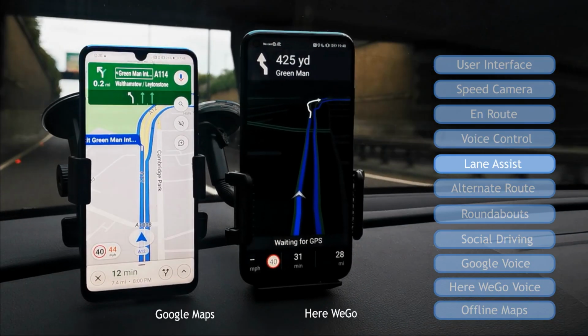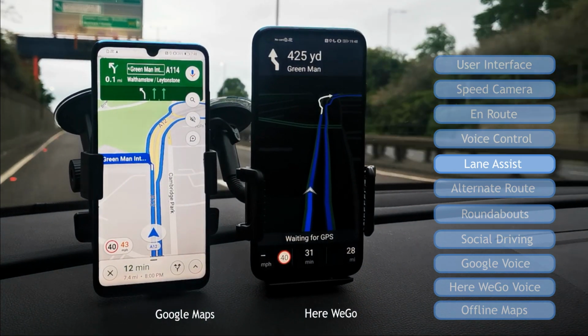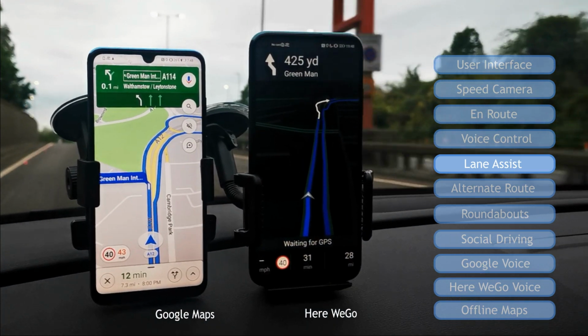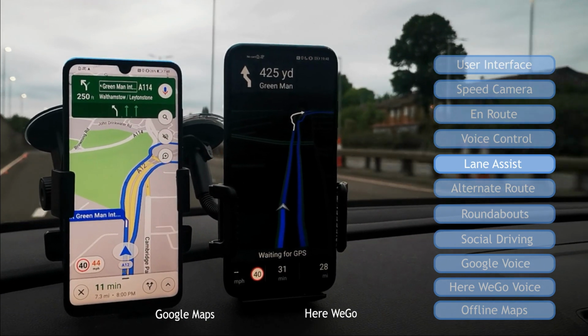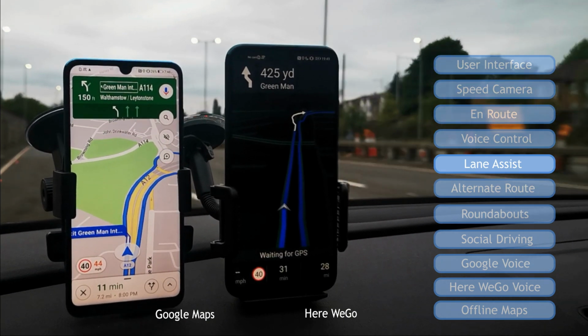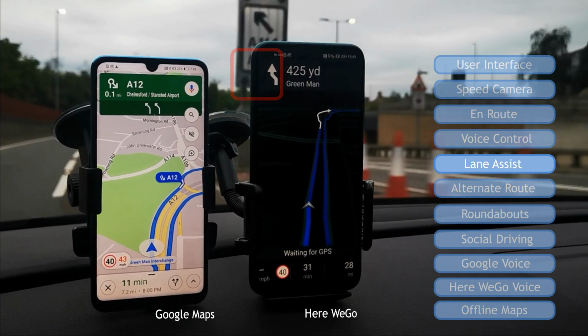If you're after lane assist, Google Maps is really the way to go. Here you can see that it gives you clear indication of which lane you should be in to follow your journey, whereas HereWego does a similar sort of thing, but it shows that by giving you indications with the type of arrow. So here you can see it saying stay to the left and come off.